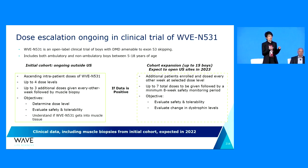So earlier we had announced a positive result with the molecule designed with stereopure PN chemistry in CNS disease. And also we proved this chemistry works in DMD. So we designed a molecule for human exon 53 skipping. So here comes the star of my today's presentation. We call this molecule WVE-N531. I know, I hope it has a more cool name in the future.